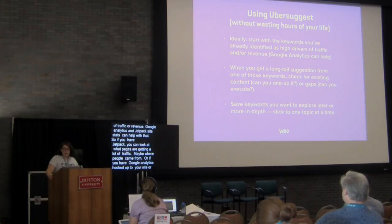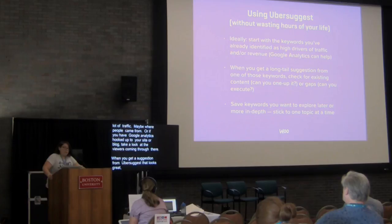When you get a suggestion from Uber Suggest that you like, that you think looks really great, has a lot of potential, or you've never thought of it, check for existing content, just like you may have with Google. Is it something that you can one-up, or are there any gaps?